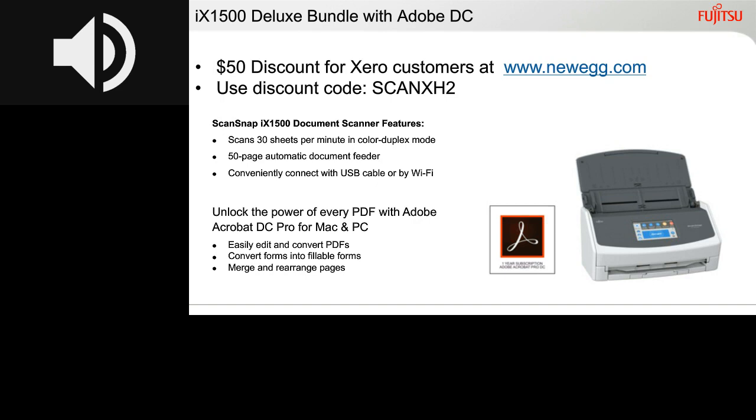There was another question about scanning multiple files and then separating those files. So the ScanSnap Manager gives you a number of options about how to create PDF files. For instance, you can create a PDF file for each page or page side in your batch. So if you have 10 documents in the batch, you can create a PDF for every single page or for every single page side, or one PDF for the entire batch.